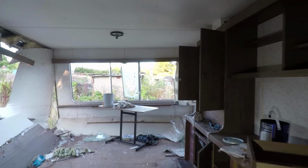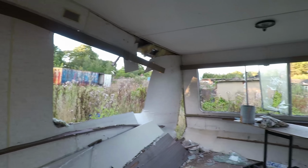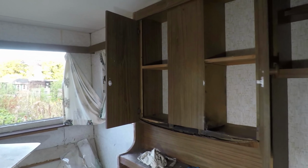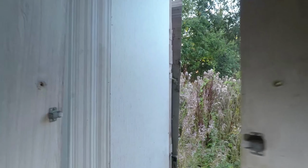It was mad, at the end of this caravan here, it was just totally collapsed like that. I wonder where the tree went actually, because I don't see the fallen tree or window outside either. So it must be at the side of the van or something. Yeah, smashed into.